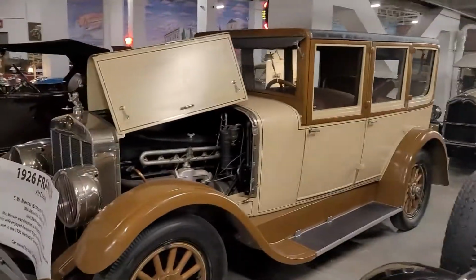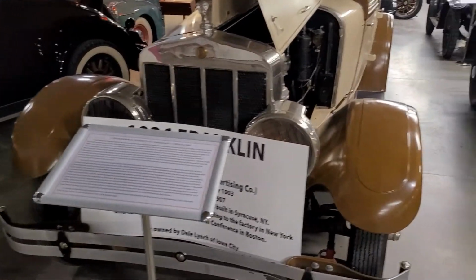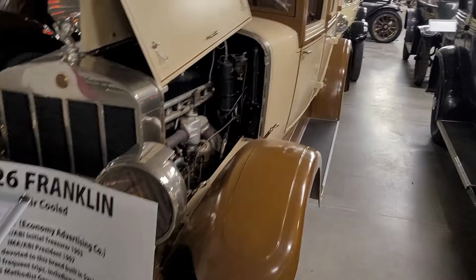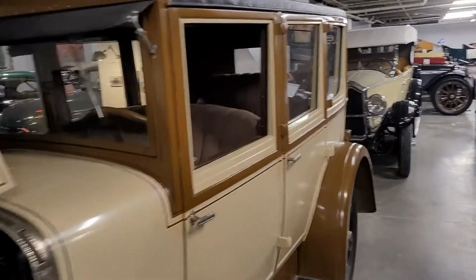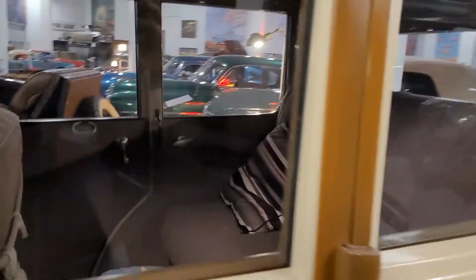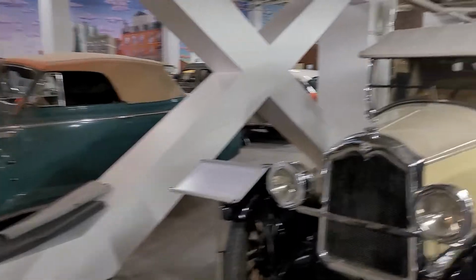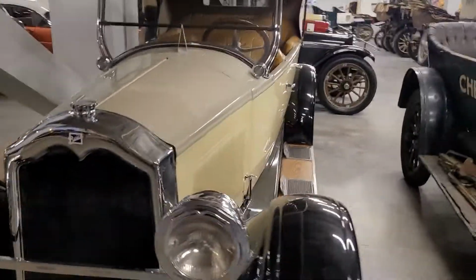So yeah, here we got a '26 Franklin. Air-cooled, mind you. It's a Model 11B. This was made in Syracuse, New York, so this is an old Franklin. Wow. These cars are amazing, guys. Absolutely amazing. Here we got a Buick Master Six, '26 Buick Master Six.